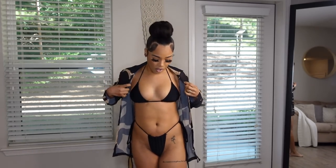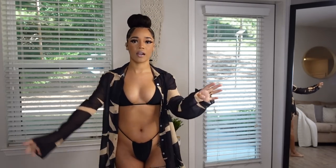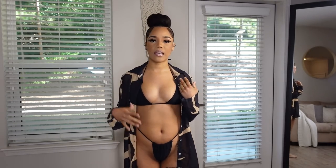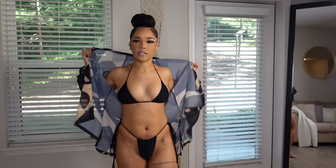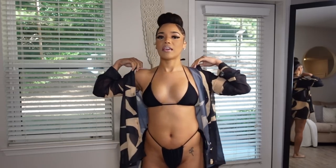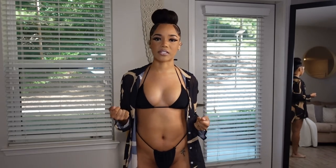Like, this is super cute, and it's black and then this tan color. And what I love about this set is that if you ever needed like a perfect just all black bikini and you ordered this, you got that with this. Like, hello, look at this. This is literally perfect. So even if you order this just because you need a good all black two-piece bikini or because you just like the whole entire set, girl, this is perfect and you need this.